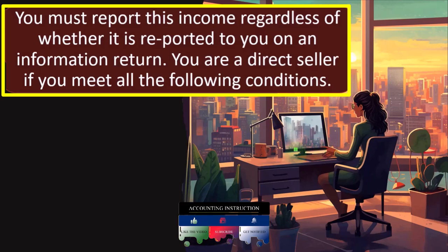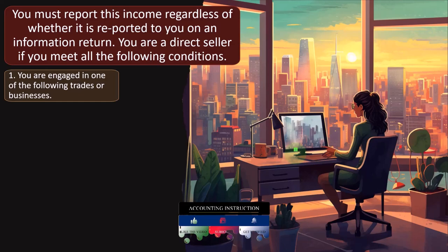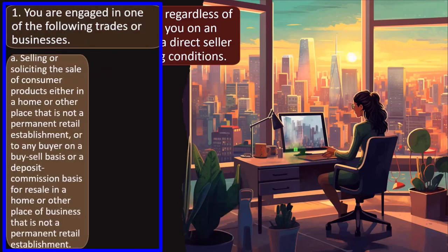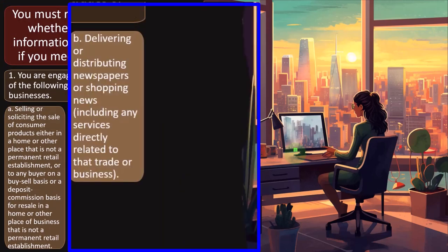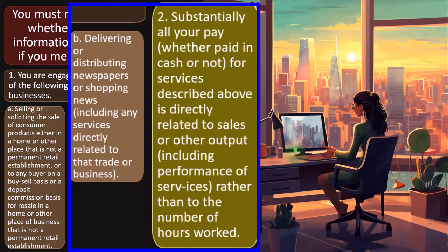So you are a direct seller if you meet all of the following conditions. Number one, you are engaged in one of the following trades or businesses: A, selling or soliciting the sale of consumer products either in a home or other place that is not a permanent retail establishment, or to any buyer on a buy-sell basis or a deposit commission basis for resale in a home or other place of business that is not a permanent retail establishment; B, delivering or distributing newspapers or shopping news, including services directly related to that trade or business.